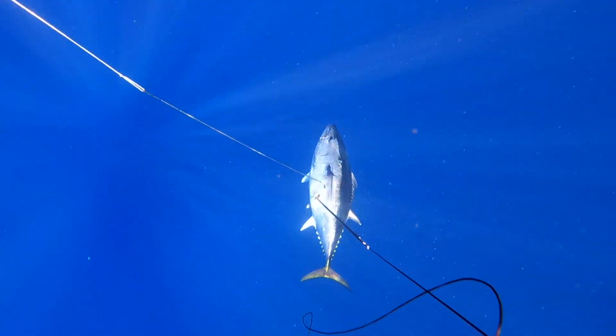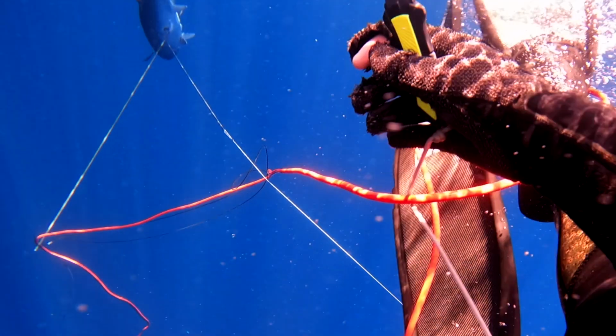When hunting bigger fish, it's always crucial to know where your line is and to always try and stay clear of it, as the last thing you want is to get tangled and dragged down.